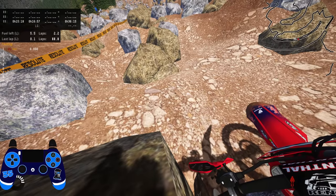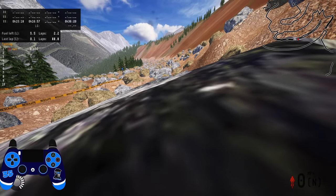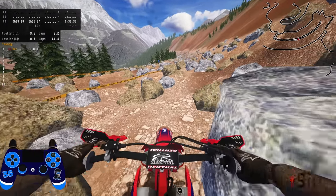Honestly, what is my timing? I have to hard reset here. If it spawns me inside a rock, I'm going to cry. Oh my lord, what is this? Okay, and... please let me out. We're wasting so much time.